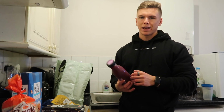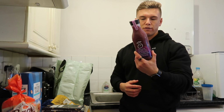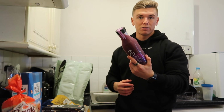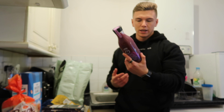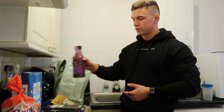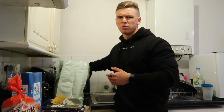So at the minute what I'm doing is I'm getting a Naked smoothie or an Innocent fruit juice, which are generally full of loads of different fruit. Majority of them are pretty much 10 grams of carbs per 100 ml of fluid. So I'll have 25 grams of carbs, so 250 ml, which is a tall glass. That's exactly what you'll have seen in my meal one this morning. That was a Naked smoothie, a mango one.